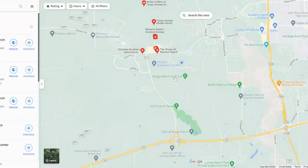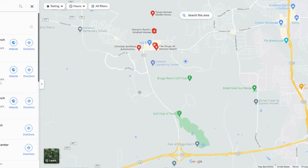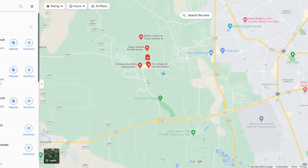And you also have quick access to 211 heading south the opposite way, which links you up to Highway 90. And on 211, that's where you'll find the Citibank campus, Texas Research Park. There's a Microsoft data center there, and also the Briggs Ranch Golf Club. So this is where you really start feeling more of the country type feel or rural type living.